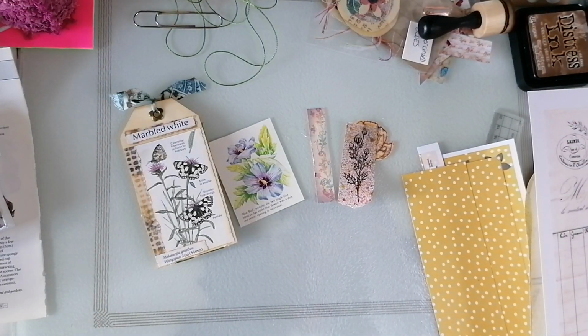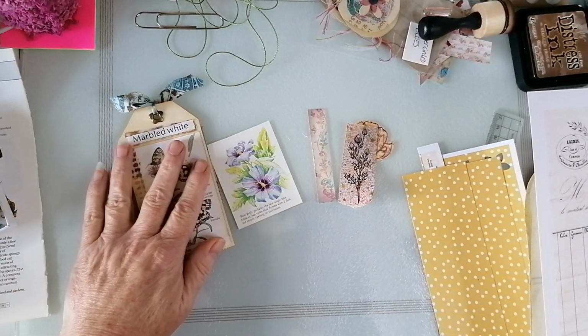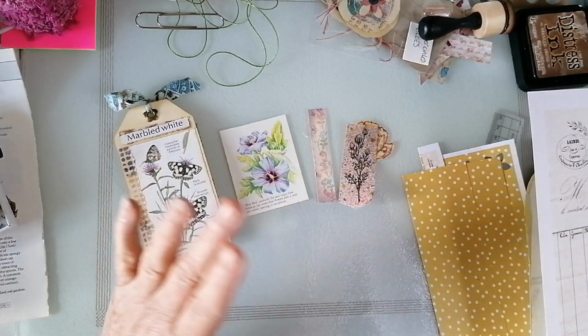Sorry, I'm just putting the light on. It's gone a bit dark all of a sudden. The tag thingies, anyway, the tag booklets. I can't remember what week it is. I'll put it in the title.